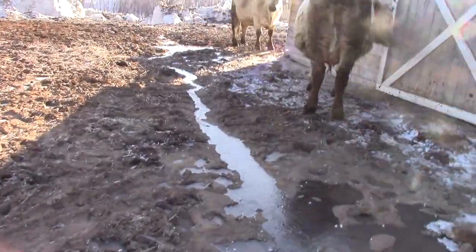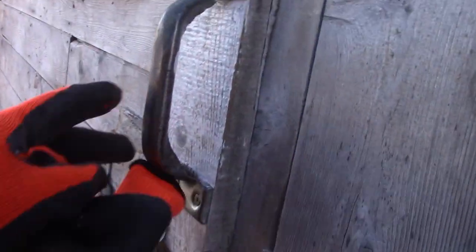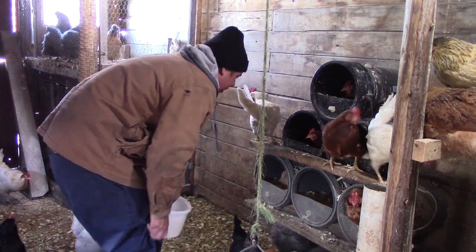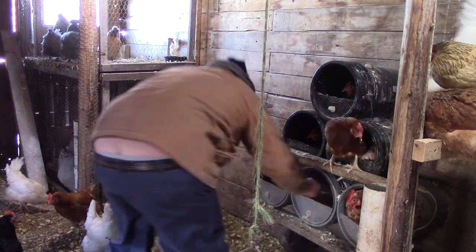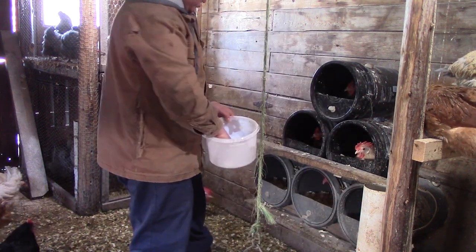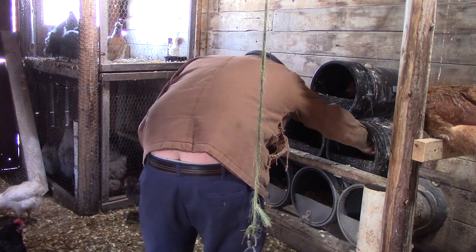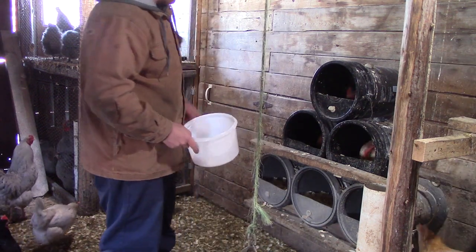And while that's filling, we'll go and see if we got any eggs. You guys got any eggs in there? One, two, that's a nice big one. Don't be pecking. Ow! Just two eggs.